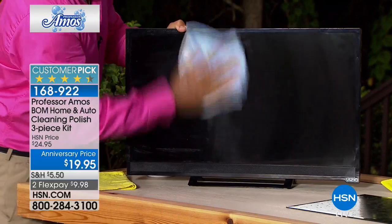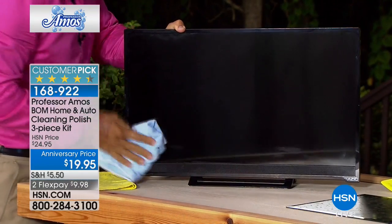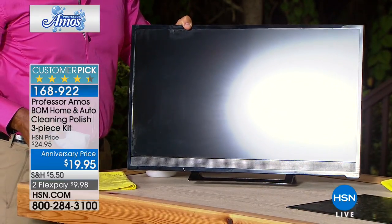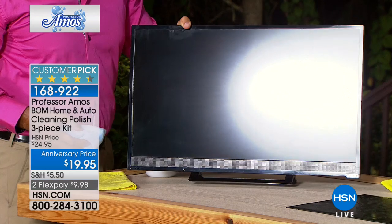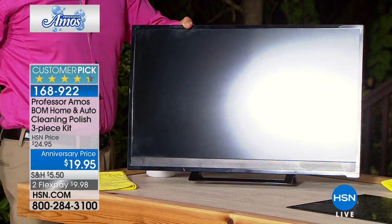TV screens, computer screens, no problem. Let me make sure I got the whole area for you. Boom. Wow. That's what I'm talking about right there. That looks, I mean, okay. And it's very moist out here right now. I know, I was going to say. If you were in Florida, it's like a rainforest tonight. It is for sure. But look at that.